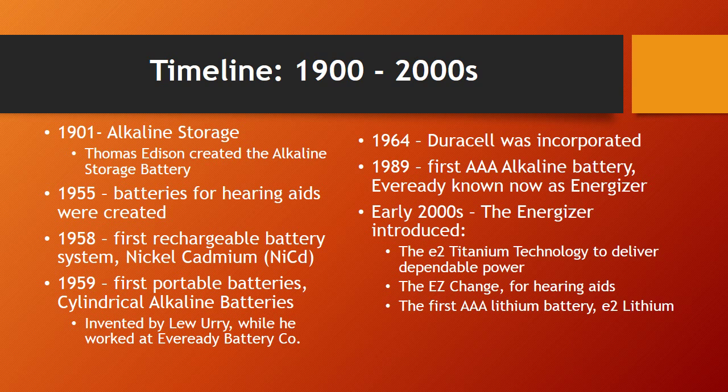They were named cylindrical alkaline batteries. They were invented by Lew Urry while he worked at Eveready Battery Company. In 1964, Duracell was incorporated. By 1989, the first AAA alkaline battery, Eveready, known now as Energizer.